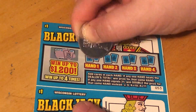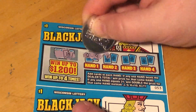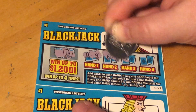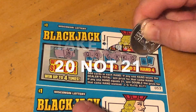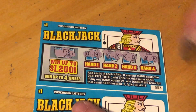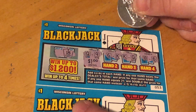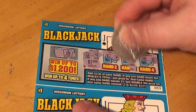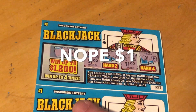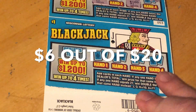18 is our dealer. Oh, there we go. We have a winner with number 19. Then we have 16. There's 21, so just like one of the tickets from earlier, we have a double up and a single win. So for the single win, we won another dollar. And for the double up, we won another $2, so $3. So we're up to $10 out of our 20, so we're at half back with one more ticket to go.